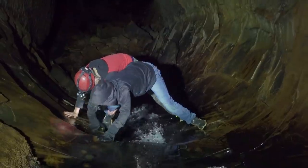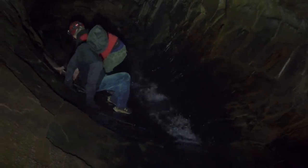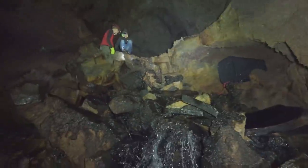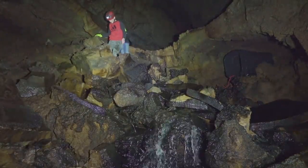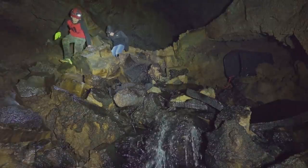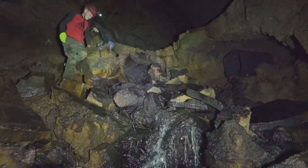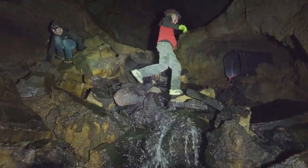The waterfall isn't slippery, and falling doesn't really get you hurt. The problem is, if you fall, you're going to get wet, and this water is right above freezing. Water in caves is the temperature of the cave. So this cave is about 40 degrees. Most of them around here are pretty cold, about 40 degrees. A little bit colder in the entrance, usually hovers around freezing.